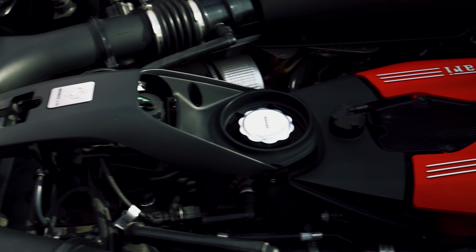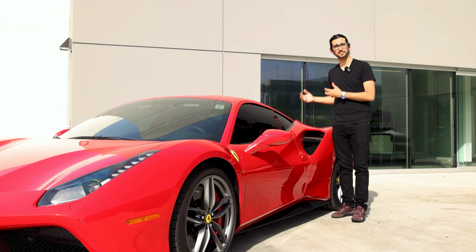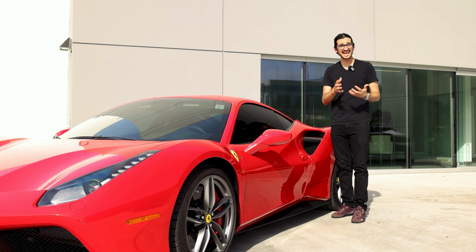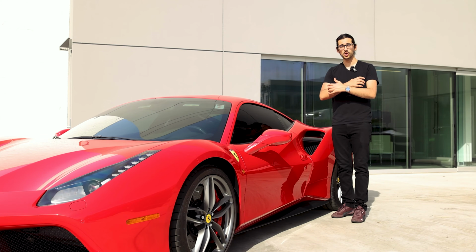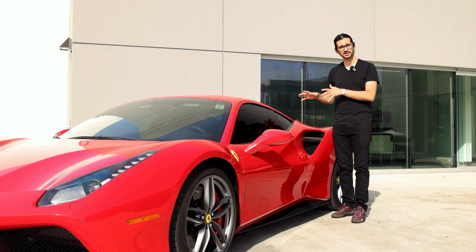But that takes time. And in that time, you don't have access to the full capabilities of your powertrain. That's called turbo lag. And in a supercar, that's the last thing you want. You want access to your power whenever you want. So that's problem number one, and we'll get to how Ferrari addressed that in a second.